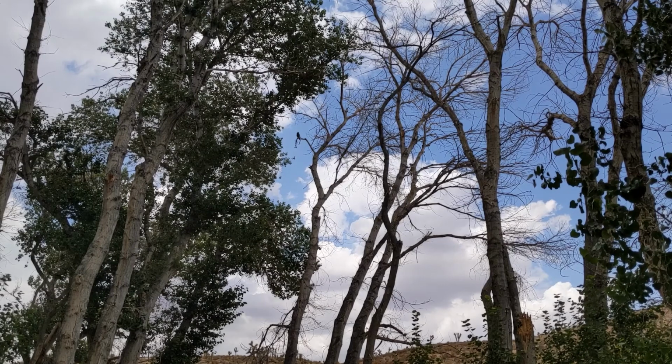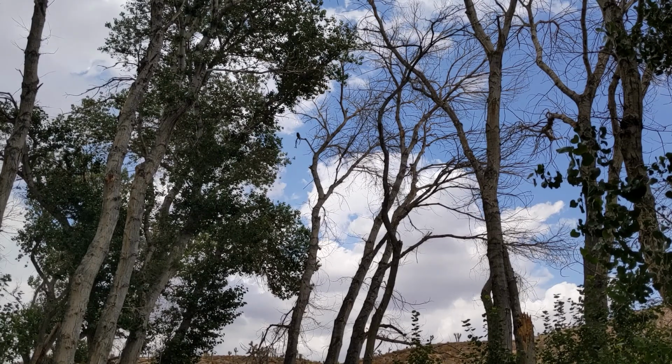Guys, we've got a huge treat today. Right up there just above middle of the screen, a little bit to the left. Looks like a great horned owl. I'll try to get some stills of it, but I at least wanted to get some footage of it, just in case he decides that's not his roost.